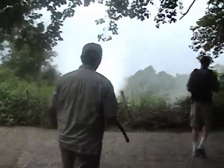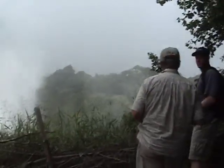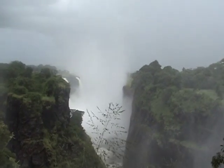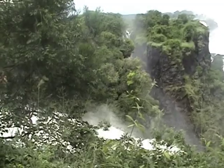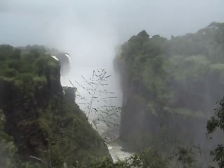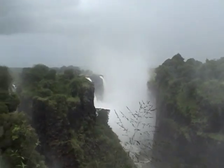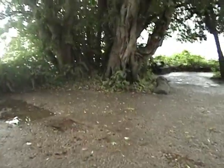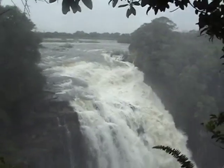Statue of Livingston, who discovered the falls. Here we're walking up to a view of it. Whew. So much walk in the water. Another really good view. Whoa! That's extreme.